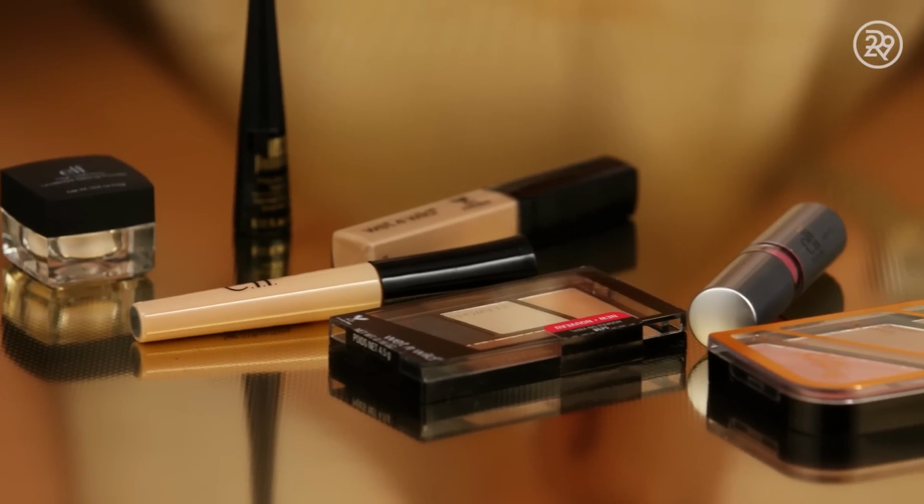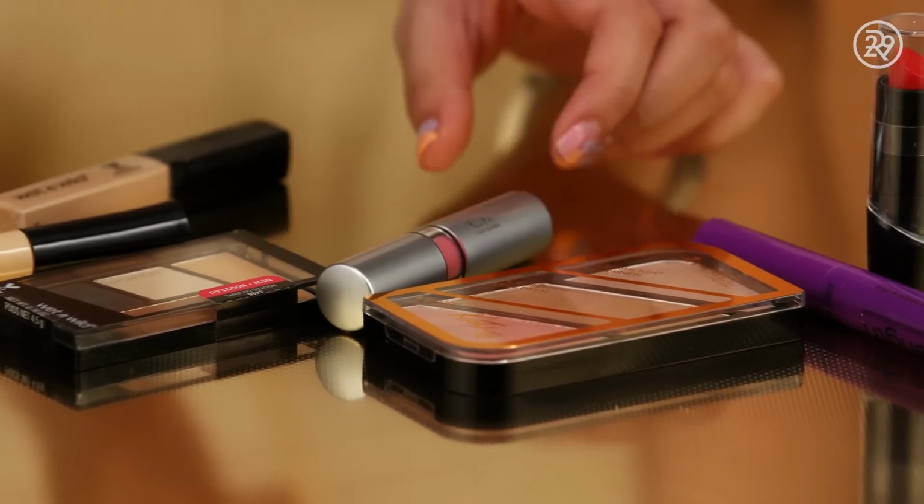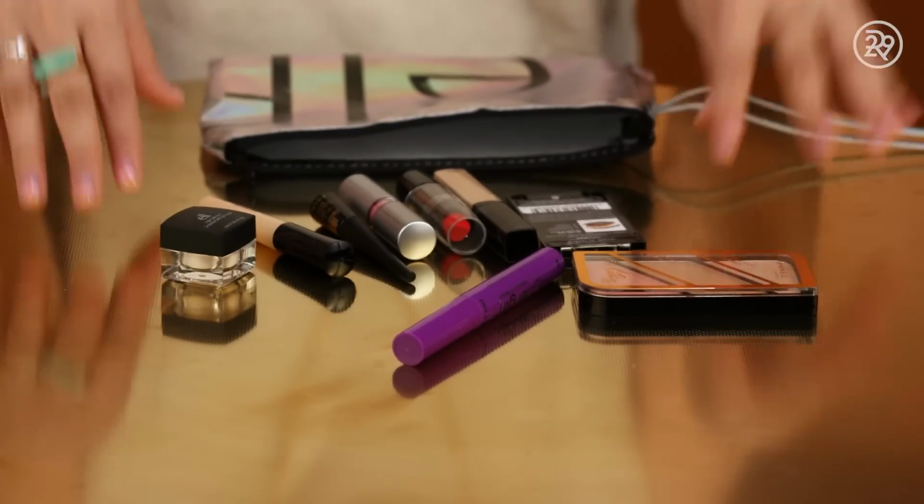Not gonna lie, it doesn't look like much. Drugstore makeup can get a little bit pricey. I had to really keep it minimal. Hopefully, this whole challenge will show you that drugstore makeup can be really glam and very versatile. I think we're gonna come up with some pretty cool looks this week.